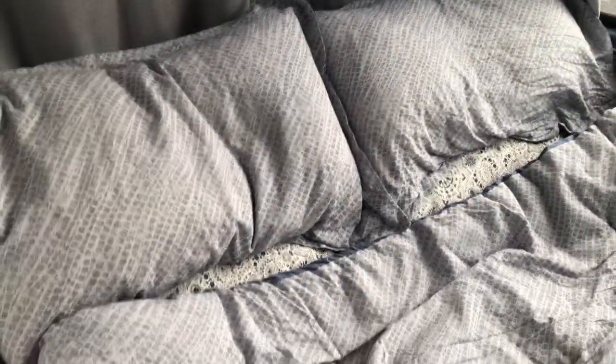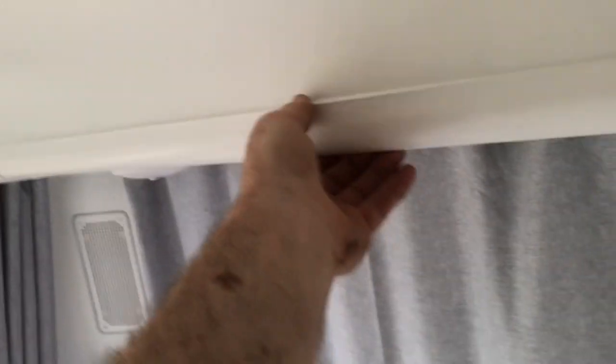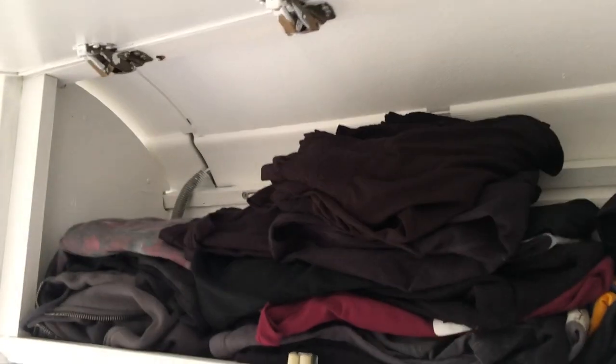So now, it's time for bed later. We just walk back here, get in this nice, cozy bed. That's gonna be nice. Got my clothes up in there. And Michelle's got her clothes up in here.